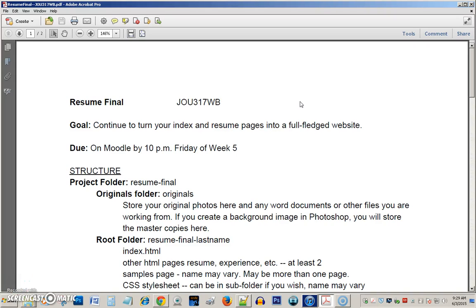So on to the resume final. Hope you haven't waited till Friday of our last week to get going on this. You should have been working on it throughout the week, as I suggested in my intro piece there. Although there's some things that you've needed to get skills to do, just the way it goes, it all has to come together at the end. Exactly what are you going to do now?